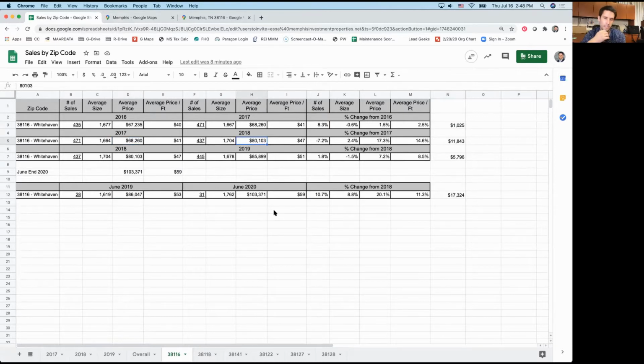Then in 2018, in 38116, the home prices came up to 80,000. So we had a huge jump from 17 to 18, a 17% increase in average price, and average price per foot, 14%. So, I think number of sales, so supply and demand, sales went down. So we had 471 versus 437 sales, 18 to 17. So an 11 grand, almost 12 grand appreciation. That is huge, huge for Memphis. So this zip code in particular has been on fire.